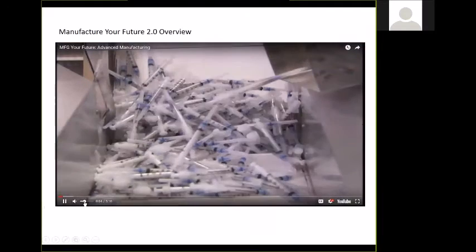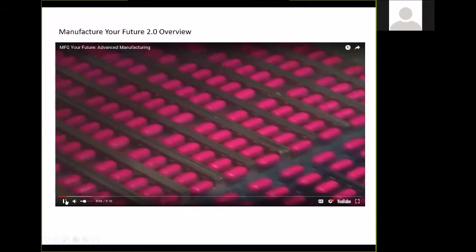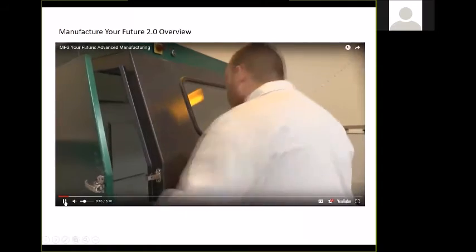From aerospace and medical devices to electronics and pharmaceuticals, advanced manufacturing is alive and well today in Connecticut.